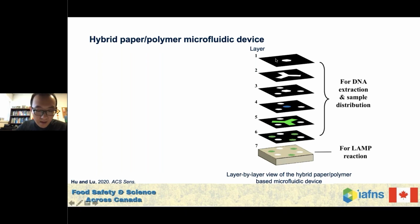This is from layer 1 to layer 4. These 4 different layers were made of Whatman number 1 filter paper, except the central area on layer 4, which is Fusion 5 paper with a diameter of about 5 millimeters for the DNA extraction. As you can see from the figure, the filter paper was blocked by wax printing to define the hydrophobic areas, shown in black color. And this can facilitate the guidance of the liquid wicking.